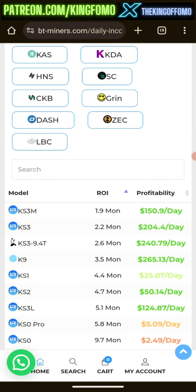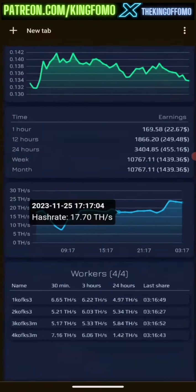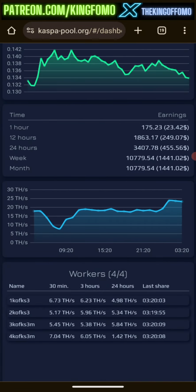I want to show you one more thing here. Let's just take a look at my profitability. I've been running these things for I can't even say 3 days, because it was the Thanksgiving holiday and it was down for almost 2 days. But you can see the close to 24-hour amount that I've been making. It should be a little bit higher than that.